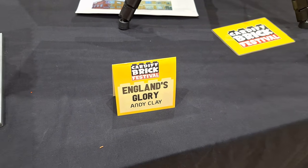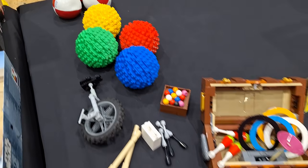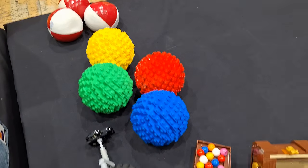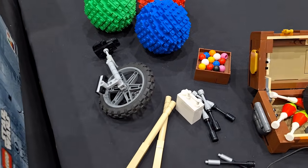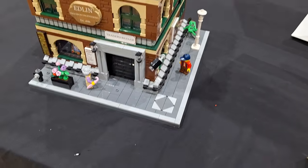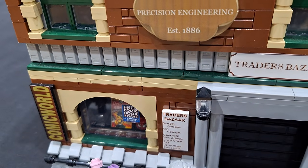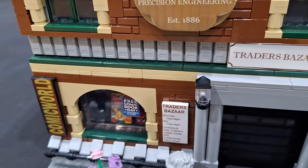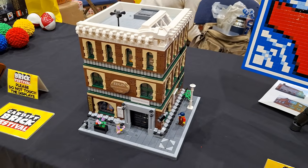This all looks like it's from Andy Clay, England's Glory. So just start at this end here. We've obviously got a conjurer, a juggler, we've got juggling balls, even some real ones. I was able to juggle at one stage, but probably not anymore. Little unicycle there, and a box of juggling stuff. We have a building. Now, what is the significance of this? Precision Engineering Edlin. Not quite sure what the significance of that is, but I'm sure someone might tell me in the comments.